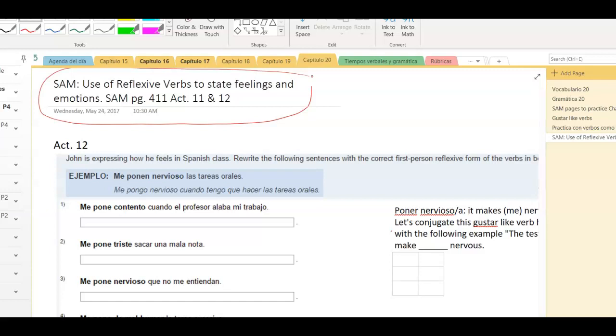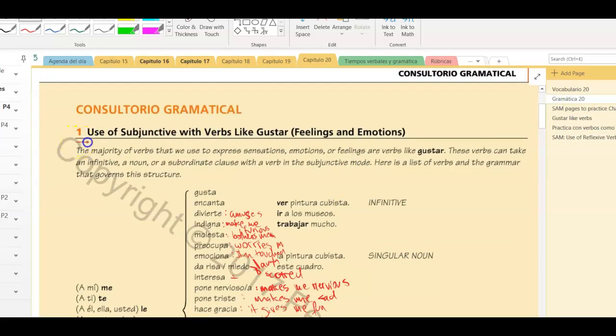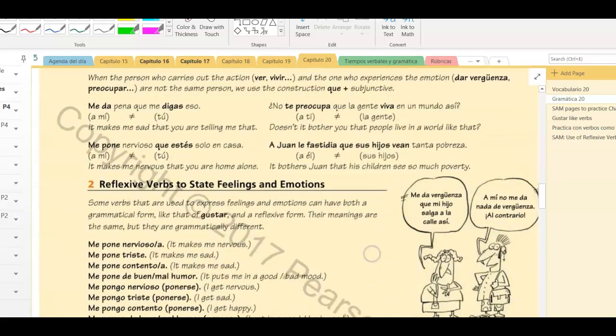But before starting this page, I'm going to go back to Gramática for Capítulo 20. And the first thing that we find is the gustar-like verbs, and we worked on that last class. The gustar-like verbs in this chapter are related to the use of the subjunctive. We are going to talk about that a little bit later. If you scroll down, number 2 is our second grammar topic that the chapter talks about, and in this case it is the reflexive verbs to state feelings and emotions.